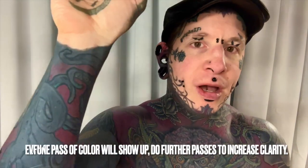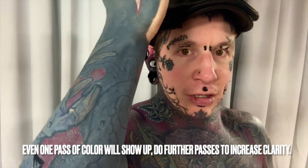With the first pass of color on black, you're more or less laying the groundwork for something. You can leave it at one if you want. It's going to be a really subtle result. For example, some of this red on black here has only been done once, and it's been done, I think, probably 6 months ago, and it's still there. So it's not like it's going to go away. It's just not going to be really, really clear.